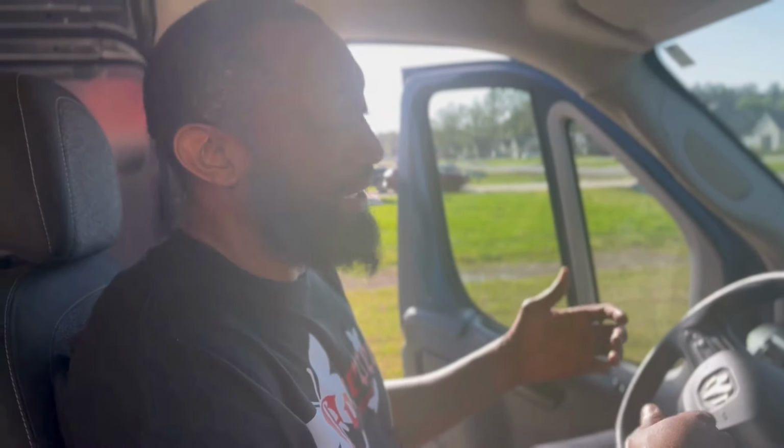So the blessed thing, that cargo van came in handy. We just finished moving everything. Now, don't get me wrong, we could have did it a lot faster, but we took our time. And this cargo van, I normally have to use U-Hauls and all that. This cargo van moved the whole house, so I know it's gonna make us some money when we get it out there on the road.